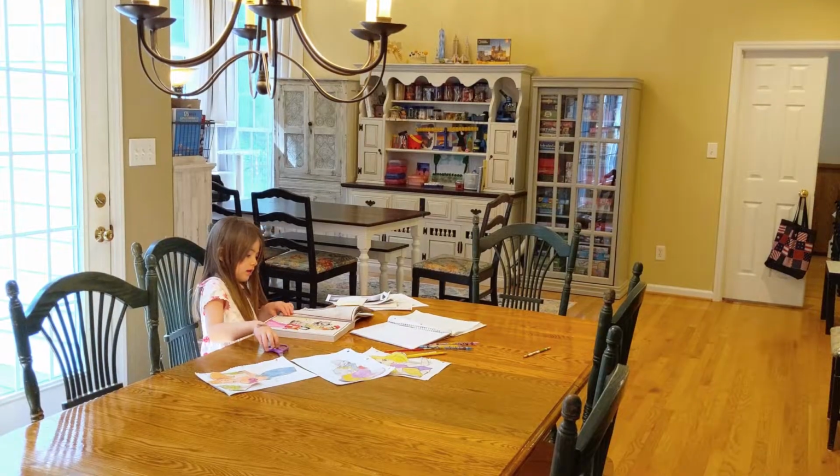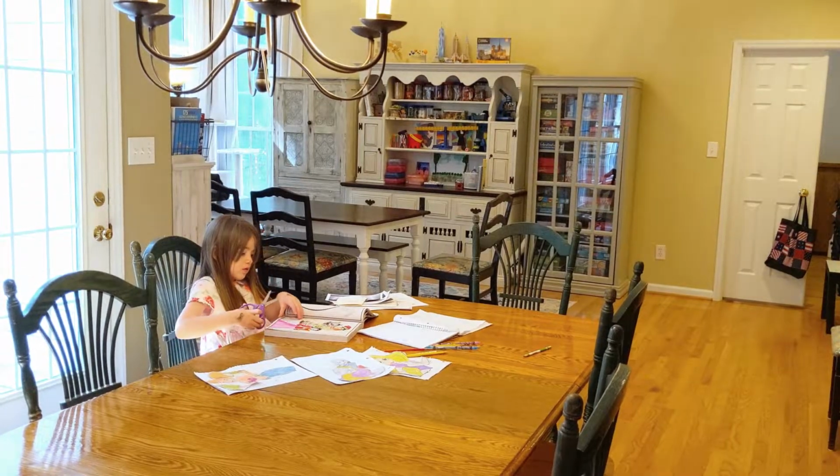Moving into the family room, our floor plan is such that it's open from the kitchen to our family sitting room. It's all kind of open. There's a flow there. We moved a couch down there. We got a table, and I bought a hutch. And that's how we changed everything up into our homeschool room.